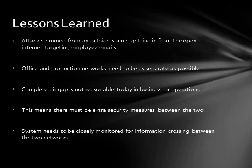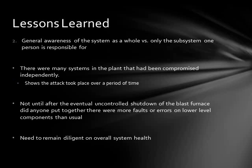This is a purely business sector, not a plant for enriching uranium where someone thinks that you'd be causing a lot of danger, but anybody's a target now. So, the second lesson learned that I wanted to get into with this was general awareness of a system as a whole versus you just being a system manager of just your equipment. So this attack took place over a period of time. This wasn't, they got into the email, there was a spear phishing attack and the next day this plant was shut down.